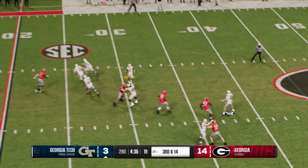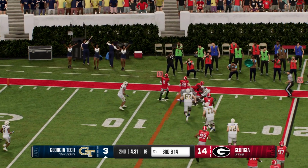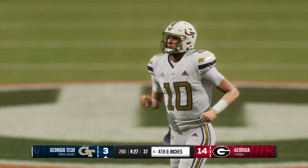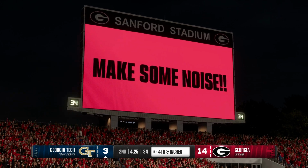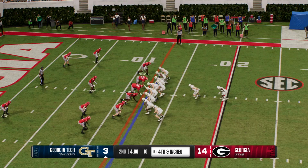There's the snap, and he's looking to throw. Looking to set up a screen pass here. They make the stop just short of the first. Looks like inches to go, and now 4th down. Oh, you just got to give it off. They're going to go for it here on 4th and inches.